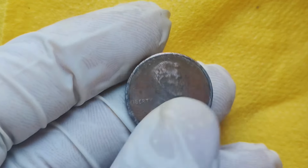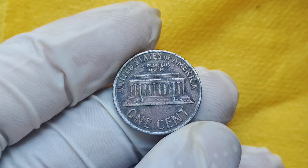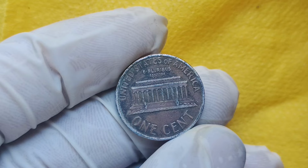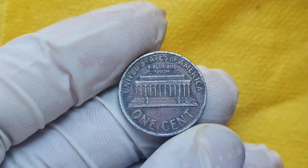Now, let's talk about the 1989 Lincoln penny. At first glance, it seems like any other penny. But did you know that in 1989, over 7 billion of these pennies were minted at the Philadelphia Mint?